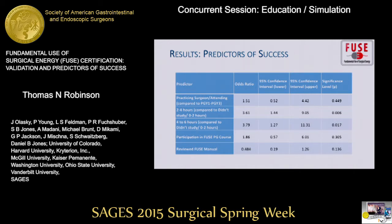Participating in the FUSE postgraduate course, which we had one yesterday morning, was not statistically related to whether or not the individual passed the test, and reviewing the FUSE manual, so there's a book that is published, did not forecast somebody passing the test. And so the one thing that did was at least studying this online. It's a free online didactic program that takes probably 5 to 6 hours to complete, but doing it for at least 2 hours was predictive of passing the test.